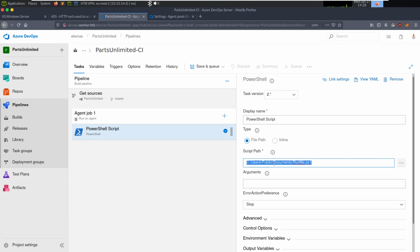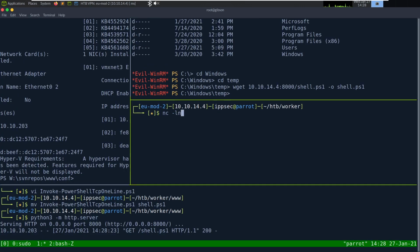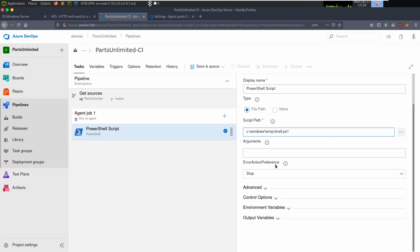So this is going to be C:\Windows\Temp\shell.ps1. nc -lvnp 9001. Error action, let's continue on error. Save and queue.